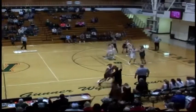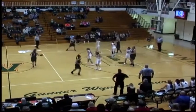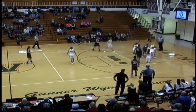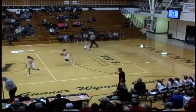Carmine, right side of the floor, hawked by Muir. Kicks it out front to Green, right back to Carmine. Both teams playing man-to-man. Lob down inside. Lang tries to make the catch. Does make the catch. Puts it up and in. Macy Lang hanging with it. Gets the hoop to go.